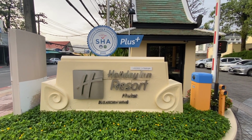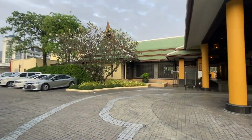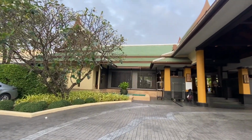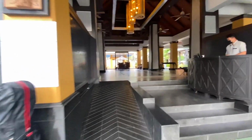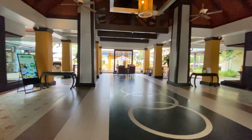We're staying at the Holiday Inn Resort here in Phuket. I used my points to book this place. I needed two different rooms because my son's here with us. I'll show you guys what it looks like. It's pretty nice. There's a walkway that goes down to the beach. You do have to go across the street to go to the beach.